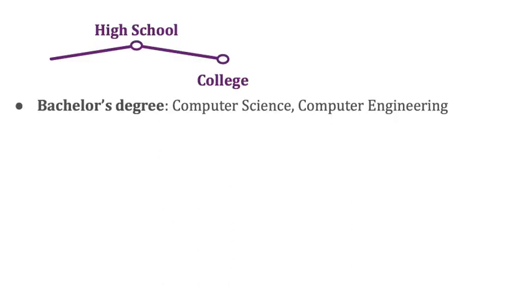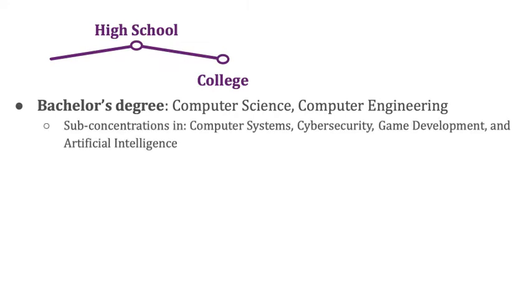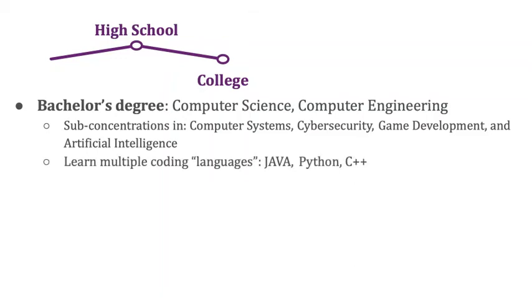So in college, you'll want to get a bachelor's degree in a computer-related field, such as computer science or computer engineering. Many colleges will also offer sub-concentrations in specific fields, such as computer systems, cybersecurity, game development, and artificial intelligence. The goal of college is to learn different coding languages, such as Java, Python, and C++, so that you're gaining as much experience to find a job after graduating.